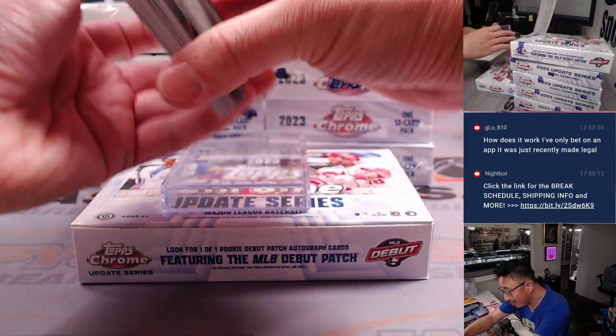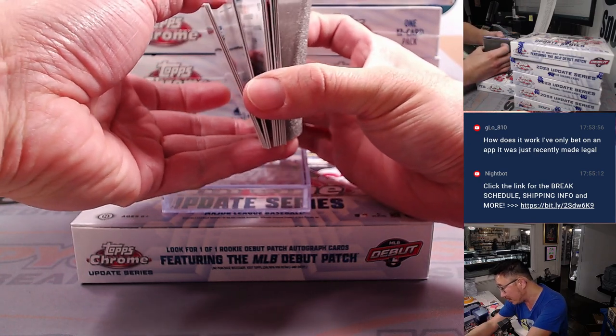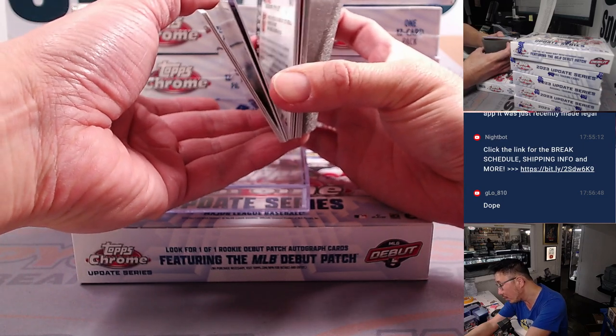All right, so where are the autos here? Are they towards, I think it's 3 off the bottom and then 2 autos? Should be. Is that only one auto? Oh, that's an auto, okay.